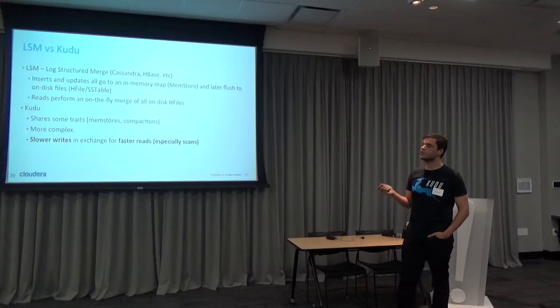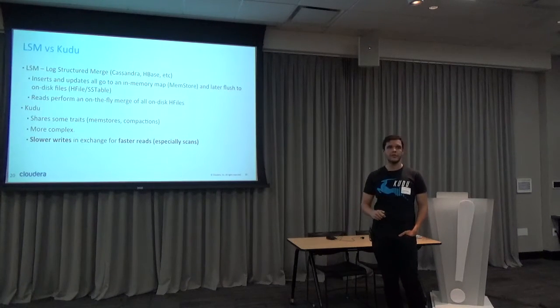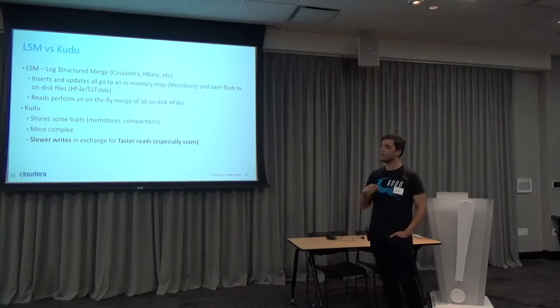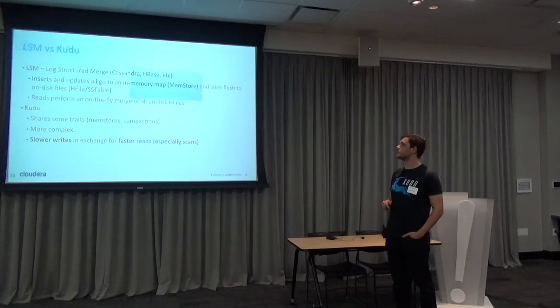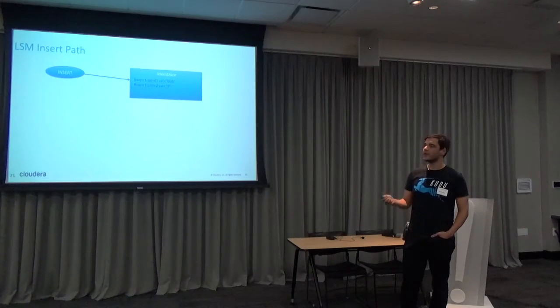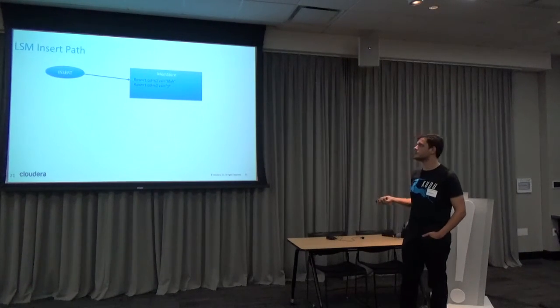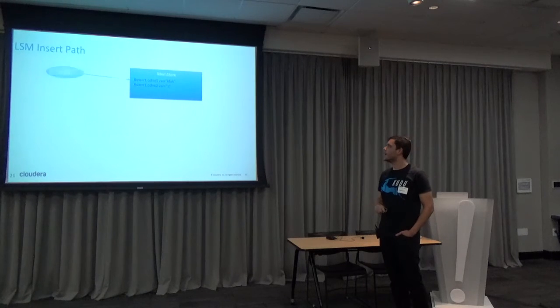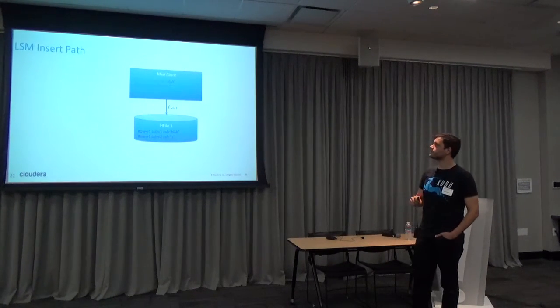So if you compare Kudu to the traditional LSM log-structured merge trees, which are how HBase and Cassandra work internally, we'll see some differences. On the LSM insert path, you have an insert, it comes into the MemStore. It's also written into a WAL somewhere, which I'm omitting. We do that all the same. So you have a new insert, and then it gets flushed to disk, to an HFile, right?